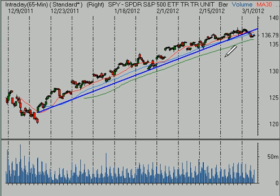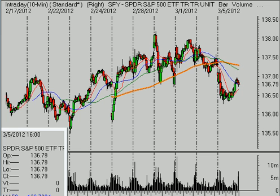On Friday, we were talking about the weakness in the Russell 2000 and how the more tests of this trend line, and the fact that they were becoming more frequent, was giving us reason to be a little bit cautious and that maybe it would break down. Well, obviously today we did break below that trend line, and our first level of what was to be support is about 136.75 right here. So we're kind of flirting with that level.